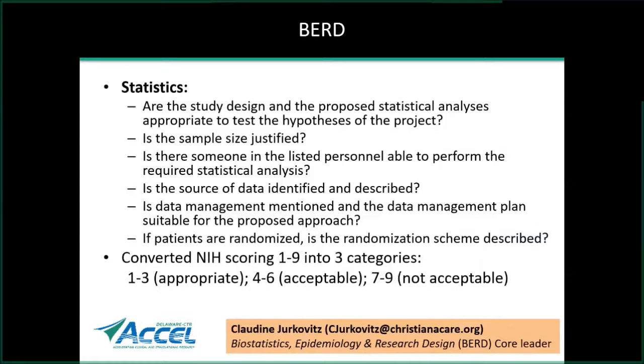Then, in addition to those NIH review scoring criteria, members of the BIRD Core, or the Biostatistics, Epidemiology, and Research Design Core, which is directed by Dr. Derkowitz, will evaluate the statistical design. So specifically, they'll look at some of the questions that are identified here. For example, is the study design and the proposed analyses appropriate? Has the sample size been justified? Do you have personnel available to actually perform this analysis? Has the source of data been identified? Is there a data management plan? And are patients randomized, and is the scheme described? So these are just some sample questions that need to be considered by the statistical team.